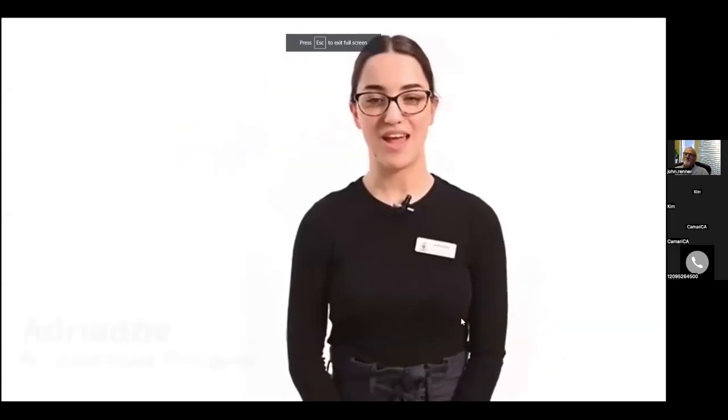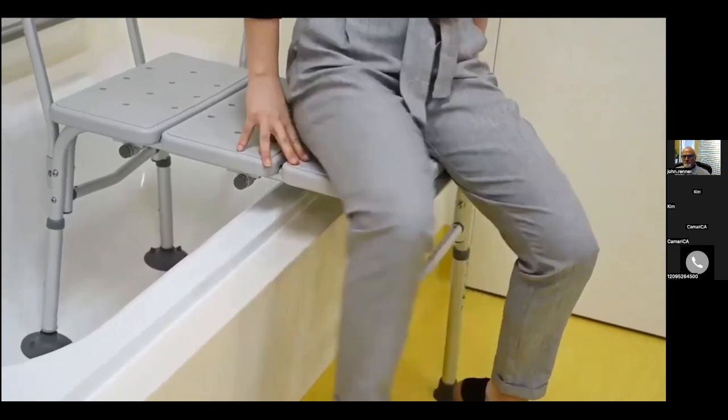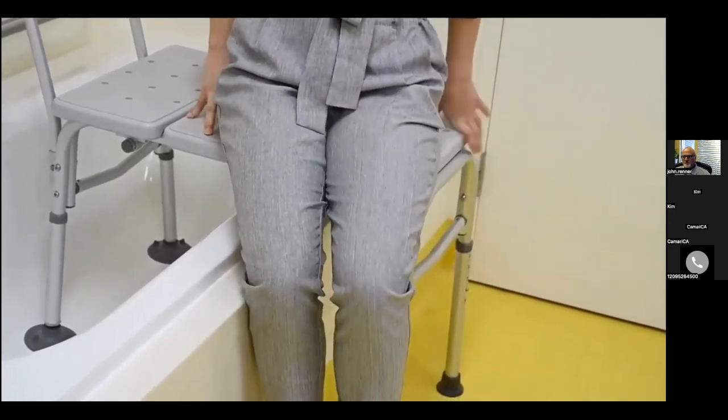Hi, I'm Adrienne, occupational therapist at the Royal Melbourne Hospital. In this video, I will be demonstrating how to correctly set up and safely use a transfer bench at home. Each person's home environment is different, so if you have any difficulties or require assistance to ensure your setup is safe, please discuss this with your occupational therapist.